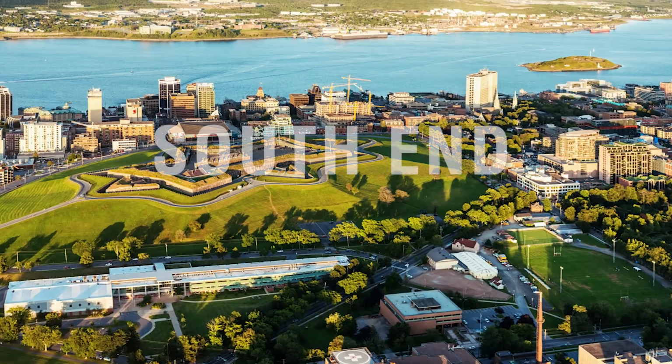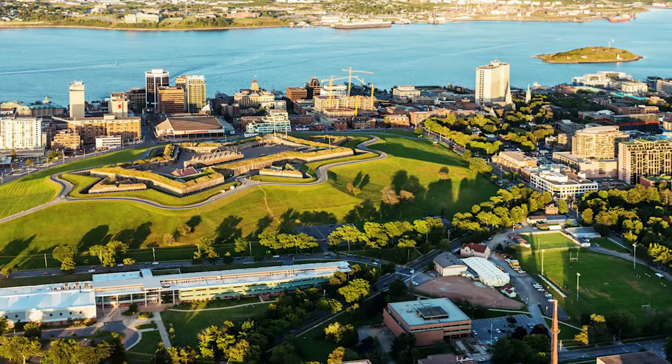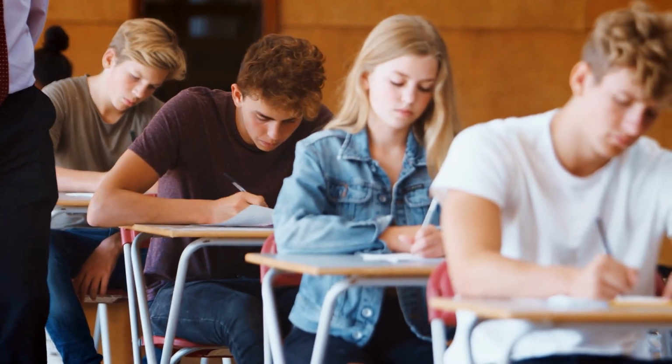Second on the list, we're going to look at the south end of Halifax. This is an elegant area with big, beautiful homes and big properties. It's the kind of neighborhood that's known for its historic properties and its tree-lined streets. As a result, the price tag to live in this area is probably the highest in the city. You're going to have some of the top choices for academics and even family opportunities in the south end, but that's going to come with your south end price tag.